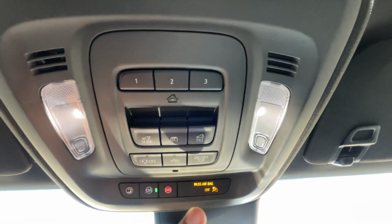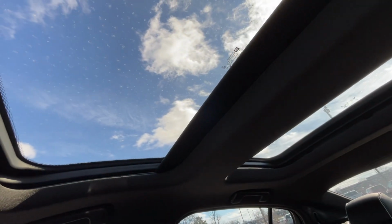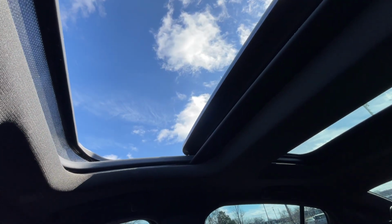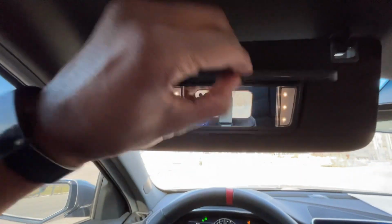And then there are the lights there, and we have the security system, which we can toggle there. But again, we can tilt, and this is one touch sliding the roof back. So I like that it goes pretty much all the way back there. There's a view of the back seat from up here. Vanity mirror.